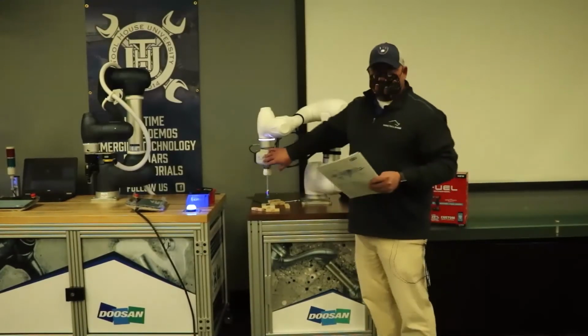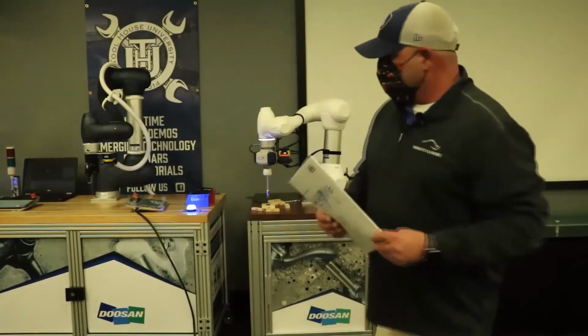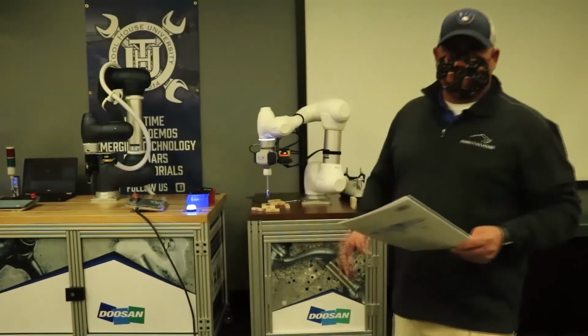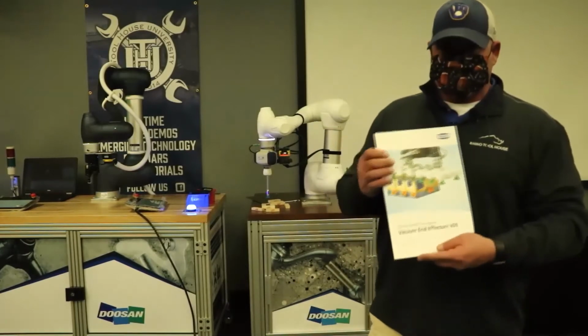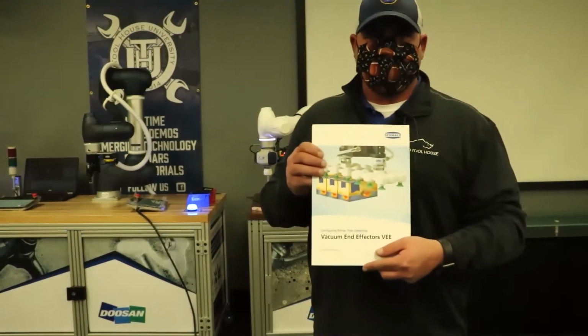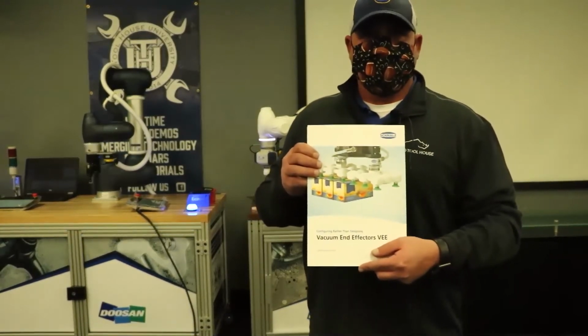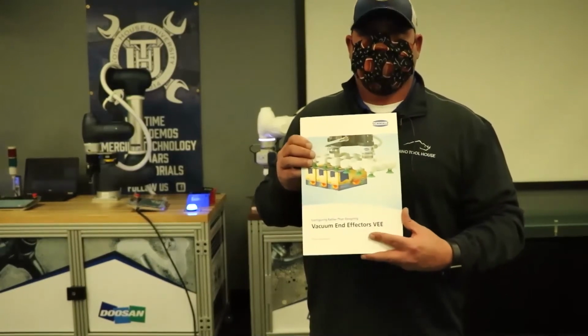Also a little bit more about the vacuum generator, the ECB product. That's completely configurable. And what I mean by that is physically. So as you can see in this catalog, this brochure, we can add as many suction cups as we want. We can change this configuration to whatever we need it to be.